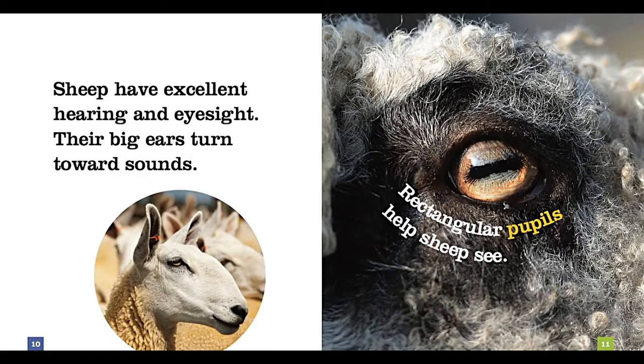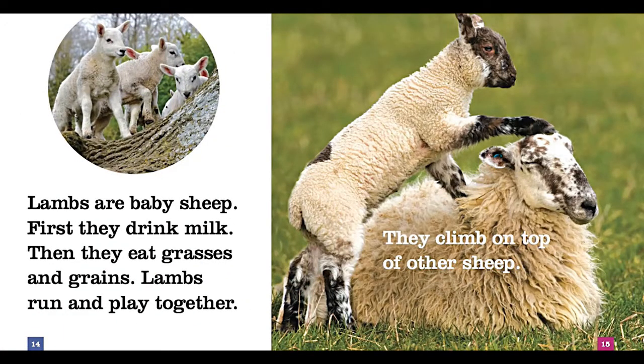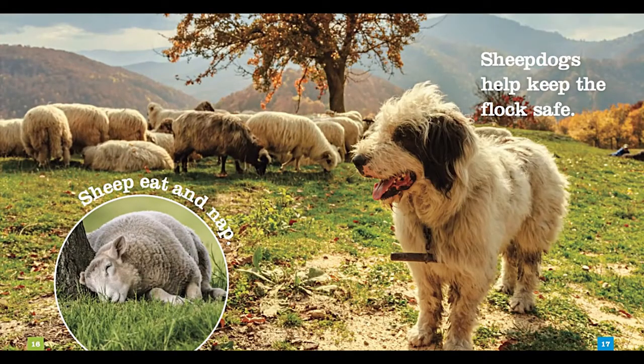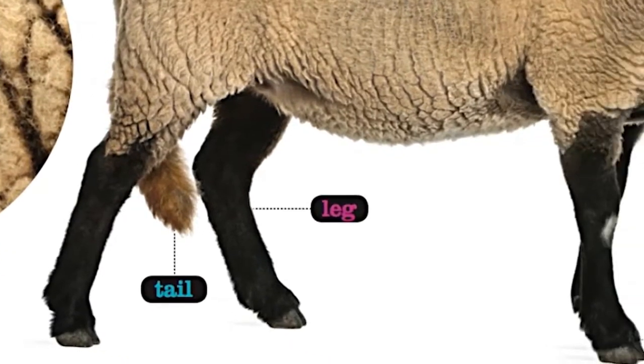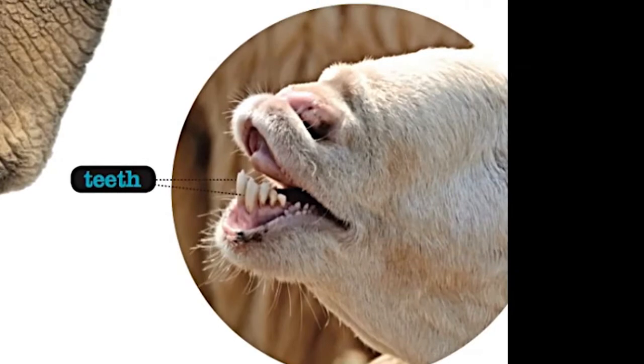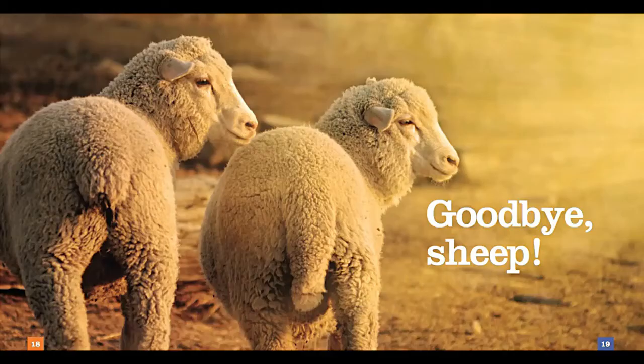Sheep have excellent hearing and eyesight. Their big ears turn towards sounds. Rectangular pupils help sheep see. Sheep graze in fields. They eat grasses and leafy plants. Some farmers feed sheep hay or grains. Lambs are baby sheep. First they drink milk. Then they eat grasses and grains. Lambs run and play together. They climb on top of other sheep. Sheep eat and nap. Sheepdogs help keep the flock safe. Picture of a sheep. The wool, the tail, the leg, the hoof, the teeth, the ear, the eye, and the nose. Goodbye, sheep!